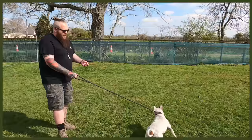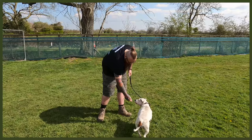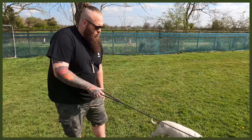So again, not engaged with me whatsoever, but if I can get her attention, I want to see if she's just interested in food. So interested, brilliant. Let's see if she'll take it. Excellent, brilliant. So she's interested in food, she'll take food off me. So that's always really nice to know that we can reward her with food. Quite standard with Staffies. Staffies are usually quite food driven.